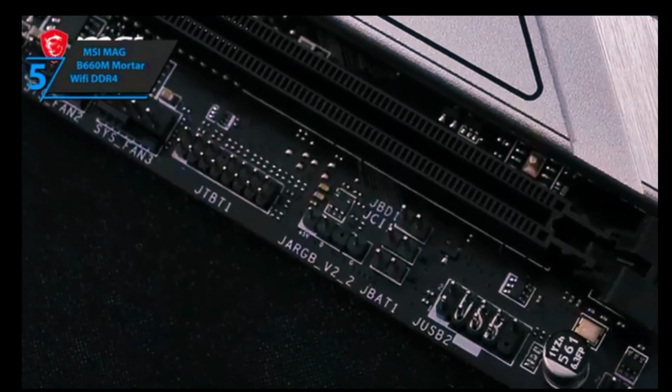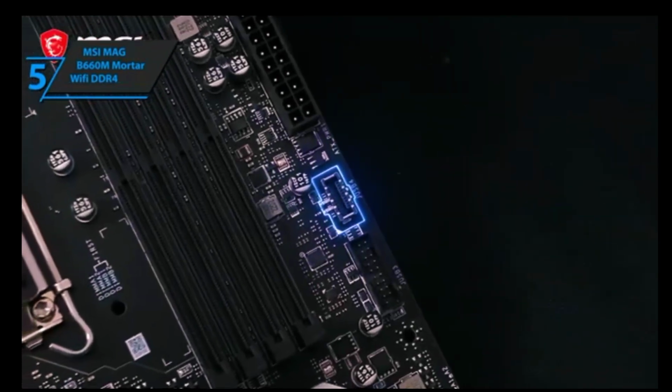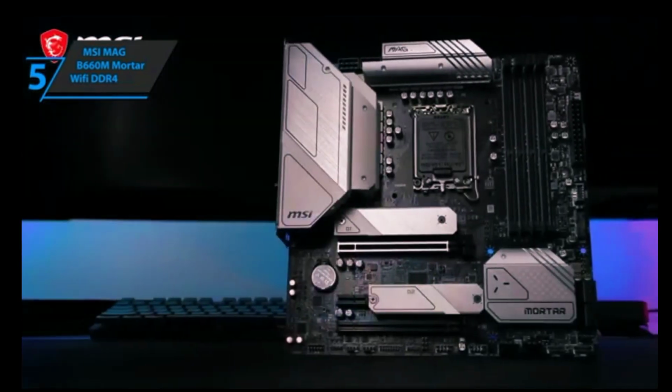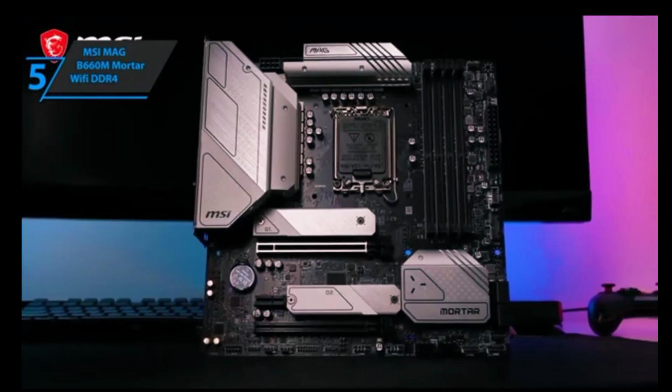Also, thanks to the 12th generation processors, this MSI board supports Lightning Gen 4 M.2, which is the fastest data storage system with transfer speeds of up to 64 gigabits per second. For the listed price, we are impressed.